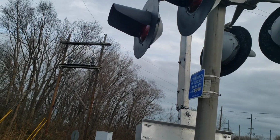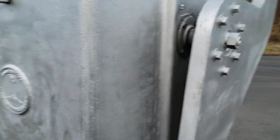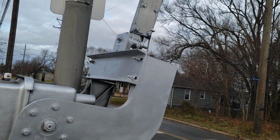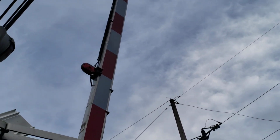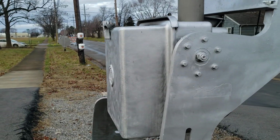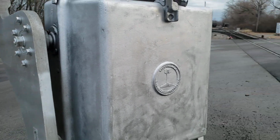So for the gate mechanism, which is the rare part, this has a Rayco gate mechanism, as you can see, engineered for long life. I'm honestly surprised that these are still here, so I guess the engineered for long life lives up to its name. And this features some Rayco gate lights in a wind guard. Actually, I think these are LED because they look newer. So these are Rayco LED gate lights. Man, really neat to still see the Rayco gate mechanisms here.